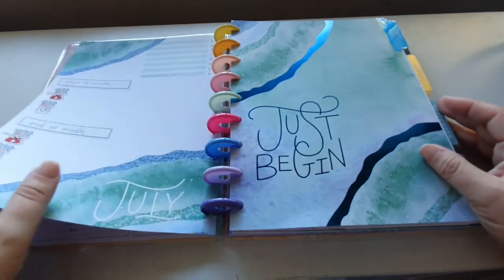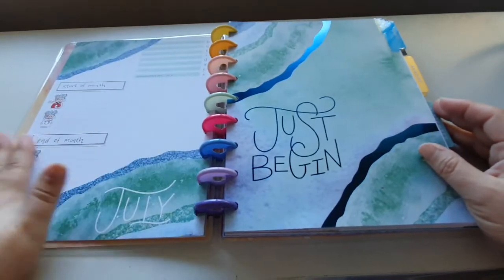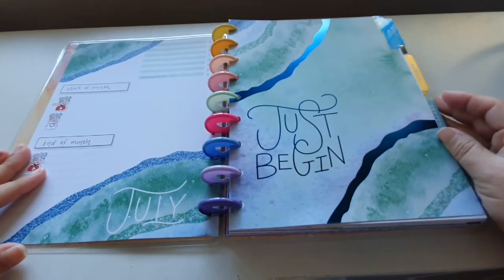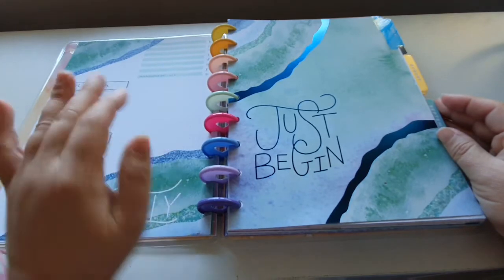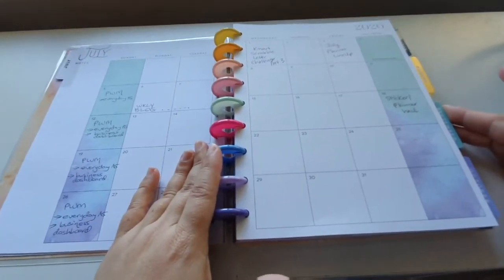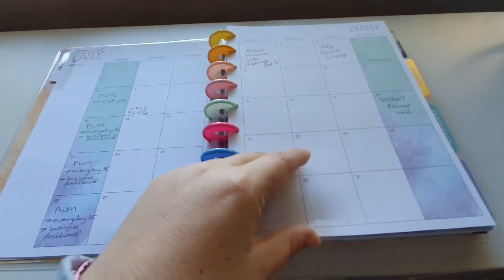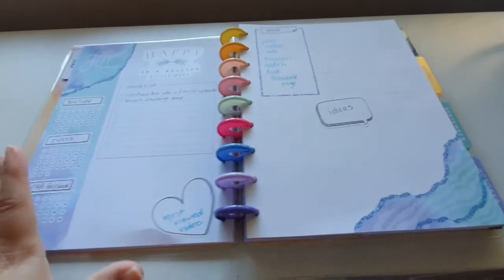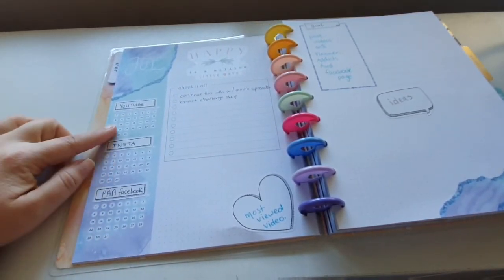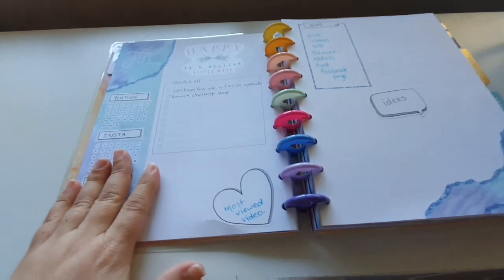Pretty much I've got my name, YouTube and Instagram name on the front. Then I'm going to record each month my YouTube and Instagram followers for the start of the month and end of the month. I map out a brief monthly plan, and then I sort of go from there and add to it. I then have trackers for when I post on YouTube, Instagram, and the Planner Addicts Facebook page.